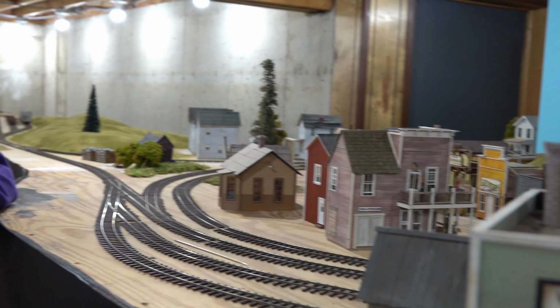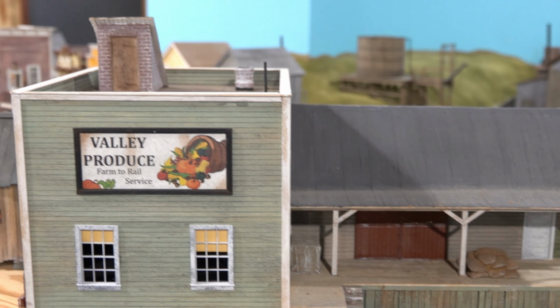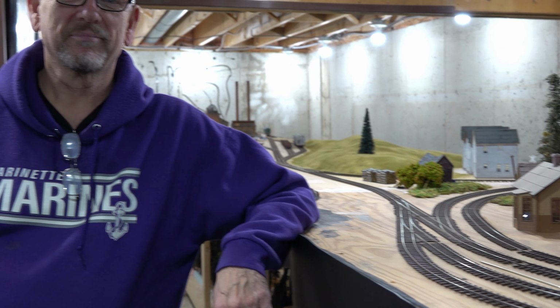Okay, so are we finished? I want to formally thank you, Dave, for taking us around your beautiful layout, and I'm just amazed at how big it is, how detailed it is. I just can't say enough about it, and I can't wait to see it as you go further down the road with it. Man of many hats.